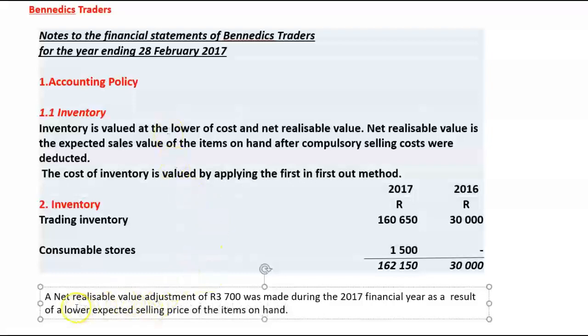So you have to mention the fact that there was a net realizable value adjustment, you have to mention what the amount was, and you have to mention what was the reason for that net realizable value adjustment. Goodie, that's the end.